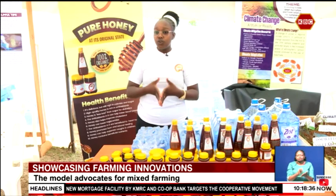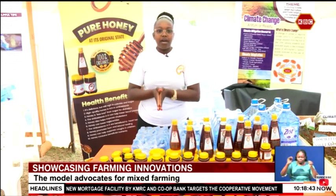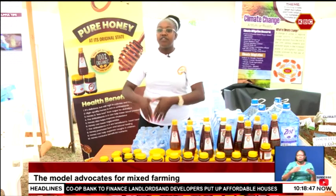And then again, we have given training to the people on how to make beehives, colonize the beehives, and make sure that there is honey in their beehives. So we are strongly coming on board, and we would also want to say, if the university can link with maybe our company, we can reach more farmers and the society at large through the trade fair.